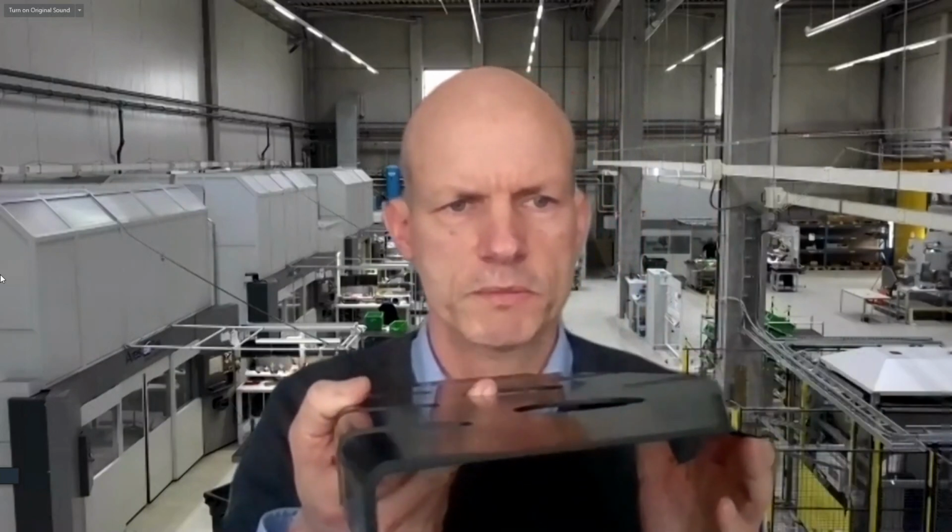And I also have an example here of a part which I hope is possible to see, that you can see the thickness differences here. Yeah, as long as you keep it in front of your sweater, that's fine. Yes. So then it's necessary to have a very exact location of your materials. So these manufacturing tolerances are getting tighter and tighter as well.